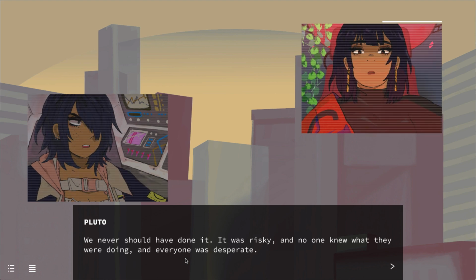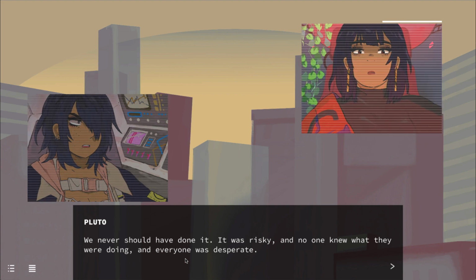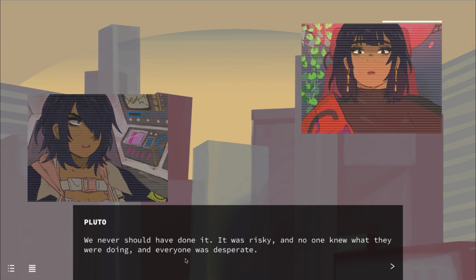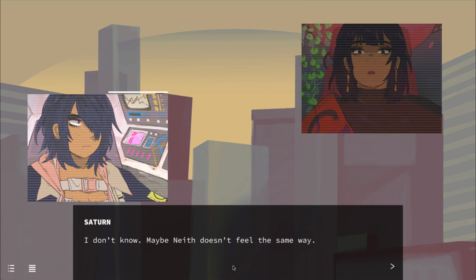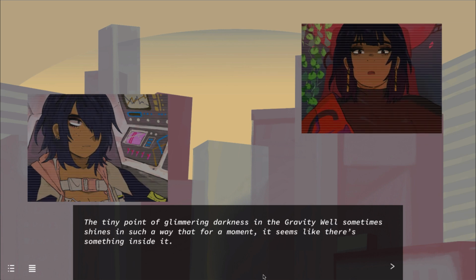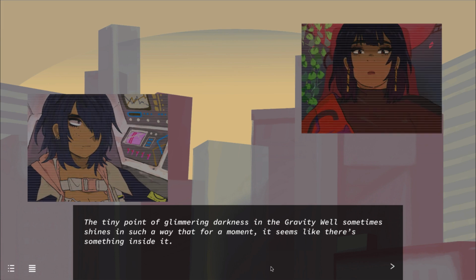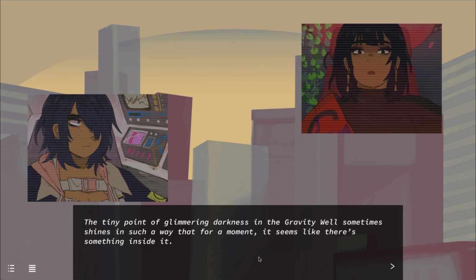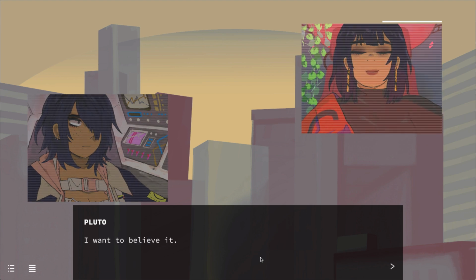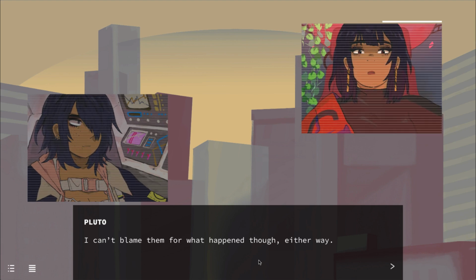I guess that must be the thing that they were talking about with Neith. We never should have done it. It was risky, and no one knew what they were doing, and everyone was desperate. I don't know. Maybe Neith doesn't feel the same way. The tiny point of glimmering darkness in the gravity well sometimes shines in such a way that, for a moment, it seems like there's something inside it. I hope that's true. I want to believe it. I can't blame them for what happened, though, either way.